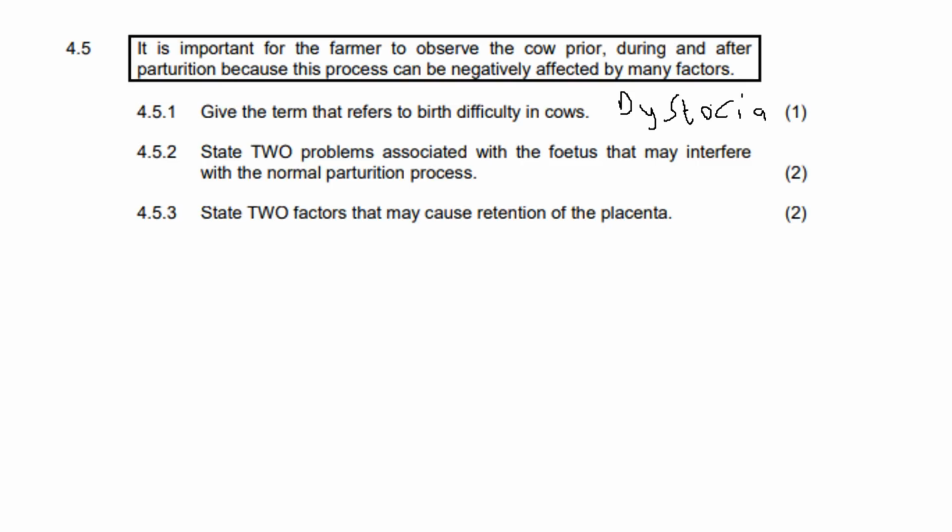There are two problems which are linked with the fetus that may interfere with the normal birthing process. Mostly, the one that can affect that will be a dead fetus. If you've got a dead fetus, that's problem number one. You can also have multiple births, or twins. Another factor is high birth weight. So any two of those are fine.